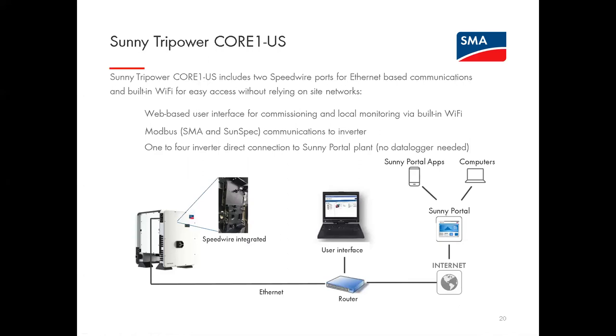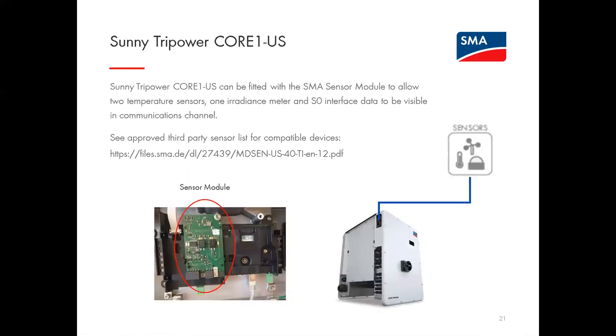So that's generally of interest to a commercial system operator, but wiring those sensors directly to the cluster controller didn't make sense all of the time. There is a sensor module accessory card that SMA sells that plugs right into the communications board of the inverter. The sensor module does need third-party sensors to be wired to it, but if you install the sensor module card and wire one or two temperature sensors and a radiance meter, you can do wind speed as well, that information then is available in the communications channel of the inverter without requiring the data manager, the standalone weather station.